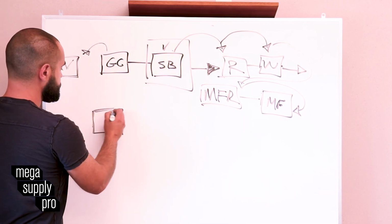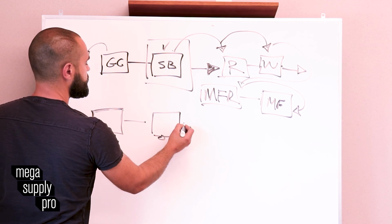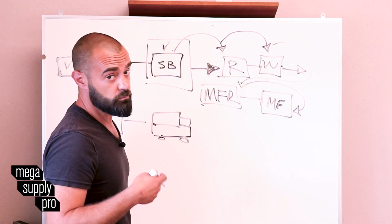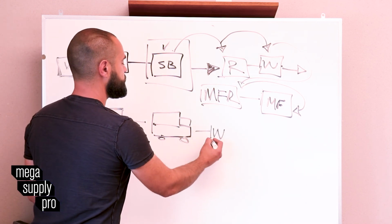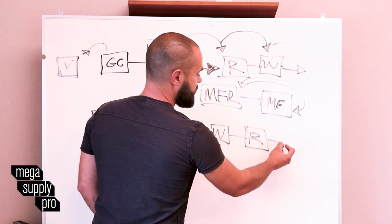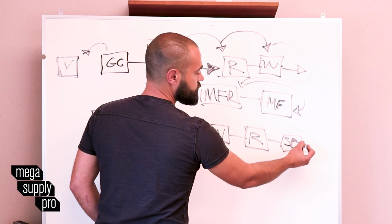So, best case scenario, let's say the material is there, okay? Manufacturer will ship. I hope you like my little truck. The material, most likely, standard, he will ship it to the wholesaler. Wholesaler will ship it to the retailer. Then the retailer is in charge of getting it to the sub or job site.